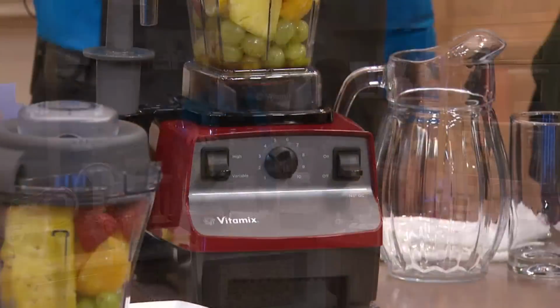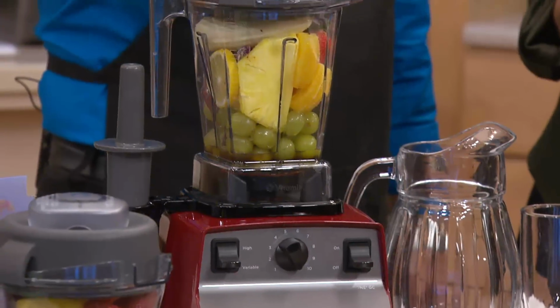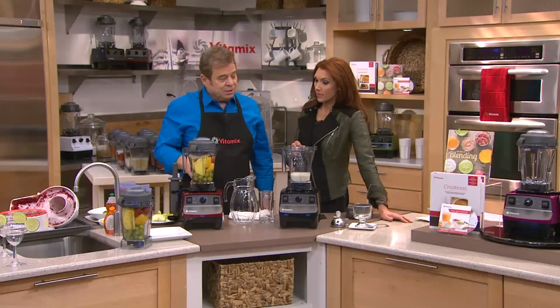So let's start with, do you want to do colors first, or do you want to do this? Let's do this, okay? Okay, so go right ahead.